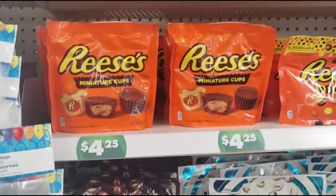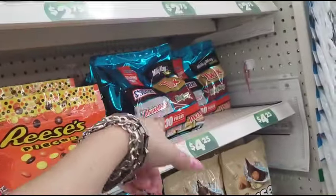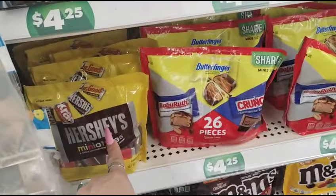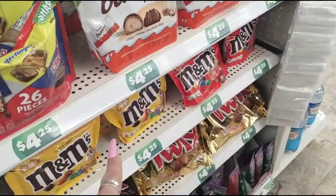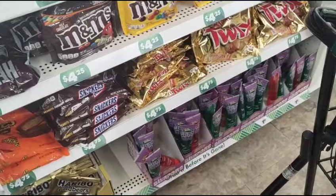All right, and the candy is $4.25, the Reese's miniature, Reese's Pieces. 30 piece of the variety, the almond kisses, the Hershey cookies and cream, the milk drops, the miniatures, all $4.25. Butterfinger, Nestle Crunch, Babe Ruth, Kinder, peanut M&Ms, peanut butter M&Ms, regular Reese's Pieces, Snickers, Twix, all $4.75.